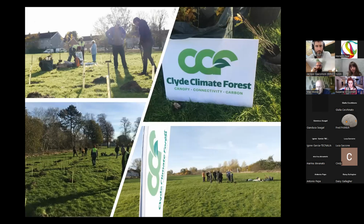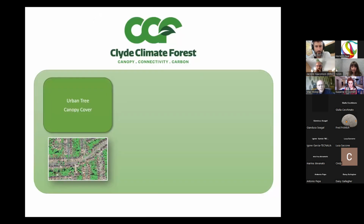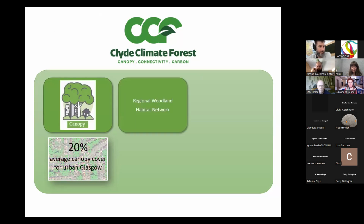This was a tree planting that we did around COP26, which was held in Glasgow just last November. And of course, it's all about engaging with local people to get them involved in the trees and to get their buy-in to the idea of these trees. So that's the majority of my presentation. I'll rapidly just run through the other C's here.